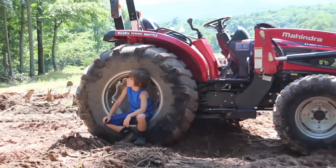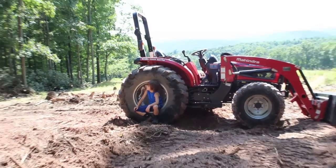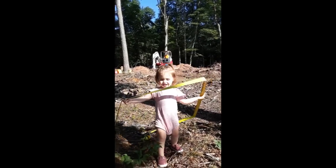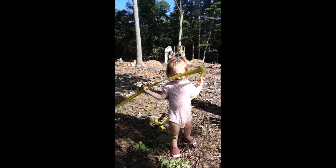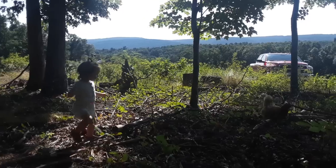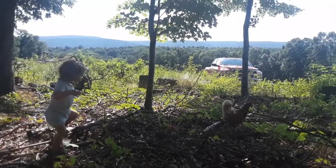We often get asked what the kids do while we are working. They are always with us, either playing nearby in the woods, or oftentimes they choose to help us work and are learning alongside of us. When the baby isn't riding on my back, she is exploring close by us or enjoying a nap.